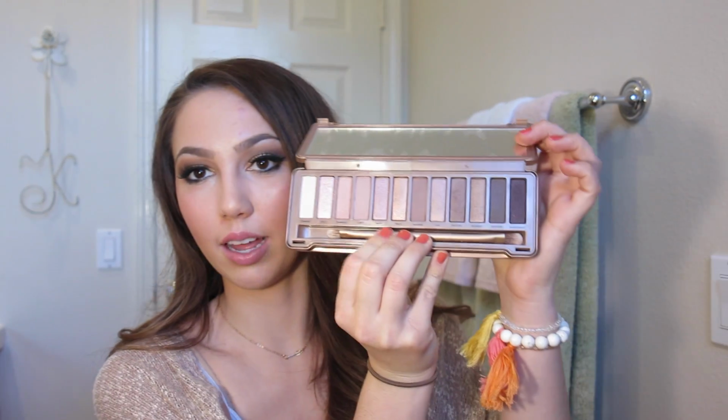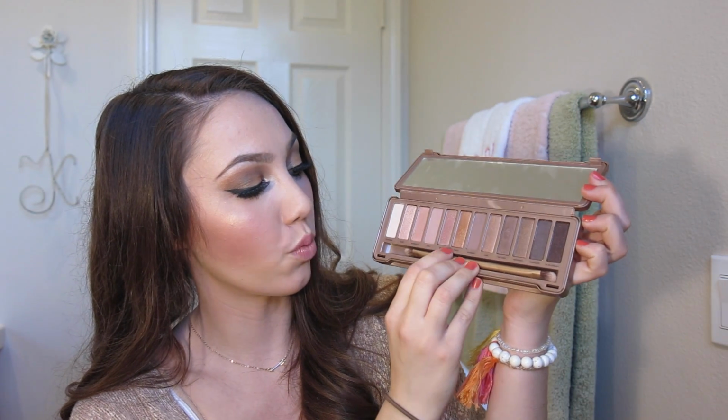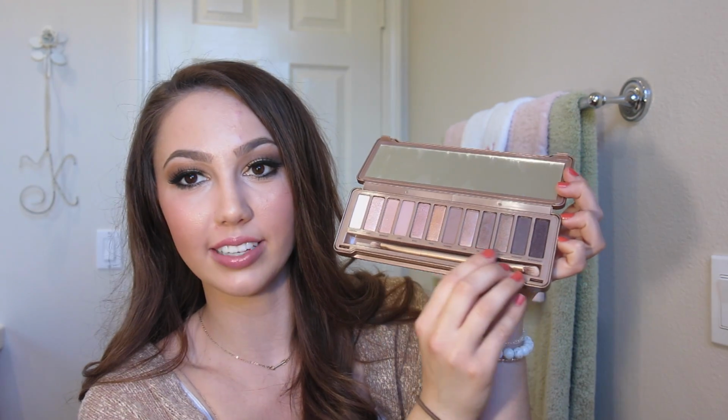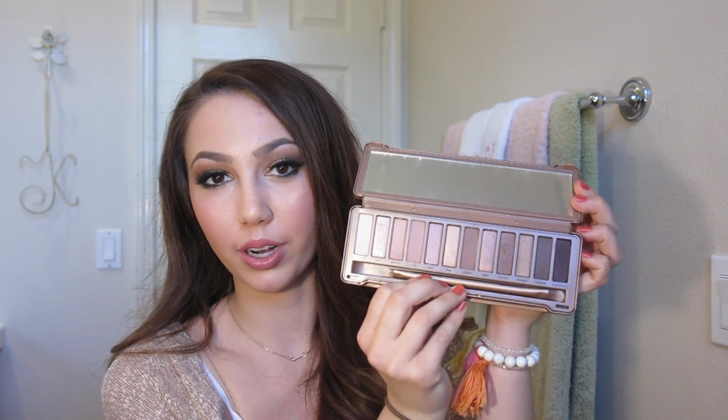And then the last palette I have is the Urban Decay Naked 3 palette. This palette is just so, so, so amazing. If you're not into the dark shadows of the Naked one and you're still looking for a palette, like your first palette to get, this would be the one I would go with. Once again, it comes with a brush, and then it has all these kind of pinky rose gold shades, and then it has a couple dark shades here at the end. But just so, so pretty.